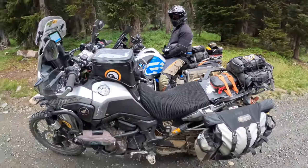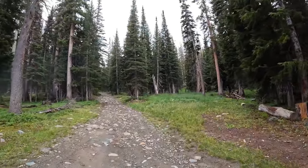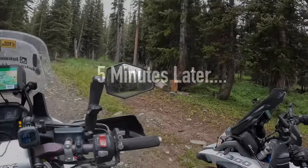Take a little recoup break here and get ready for the expert section of this section one up to Bridger Peak. This ought to be fun. That was good.